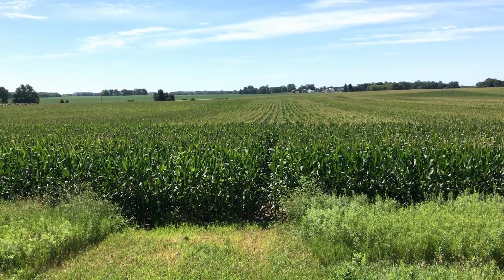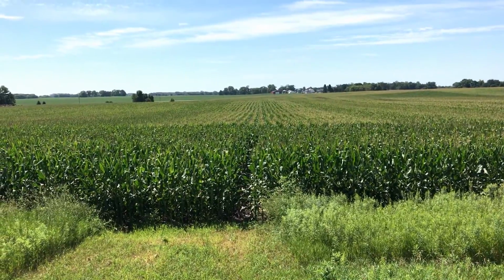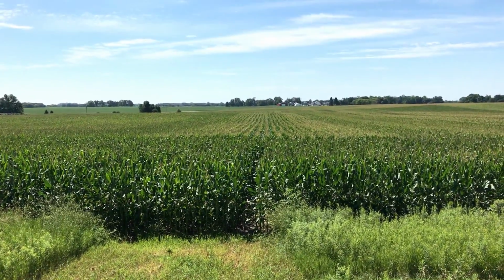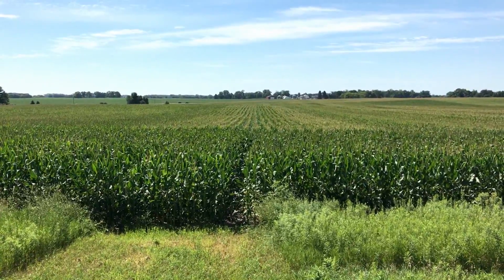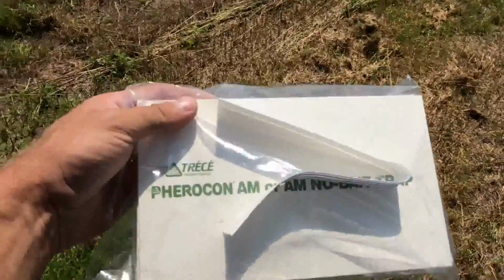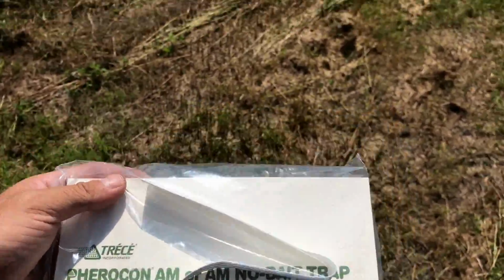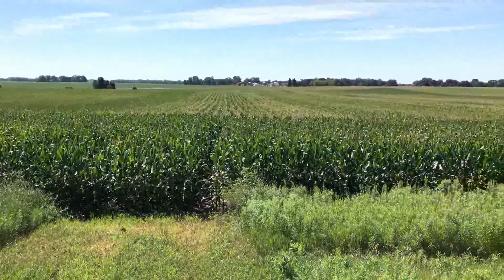Okay, today is July 30th, Sunday, about 11 o'clock in the morning, about 82, 84 degrees out here, pretty warm. I haven't had a lot of time to be in the field lately. I'm going to go out and scout today, see how pollination went, and I'm going to be placing out my Ferrocon traps, see what kind of rootworm pressure that we have out there.